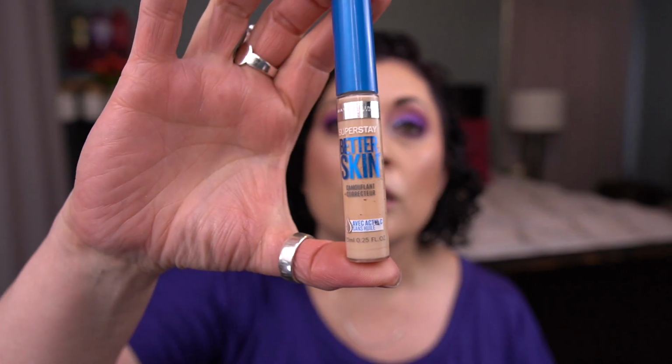I met my goals on all 3 of those. Let me share with you what I had in. For Miss Peacock, you were to bring in a blue product or packaging. So I rolled in this Maybelline Superstay Better Skin Concealer. I rolled the dice and got 8 uses, and I did hit that goal.